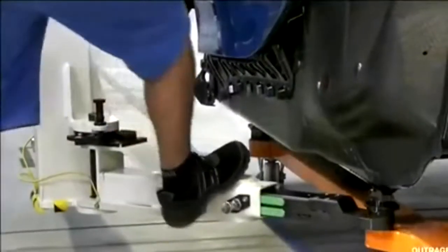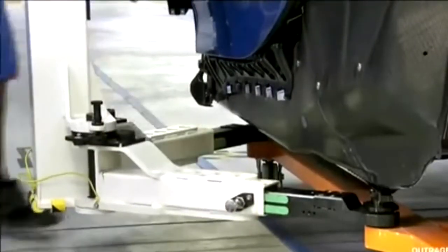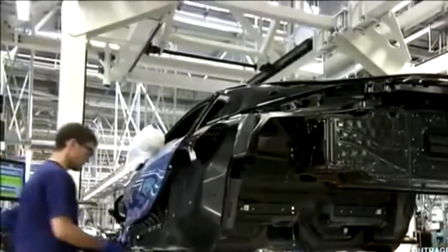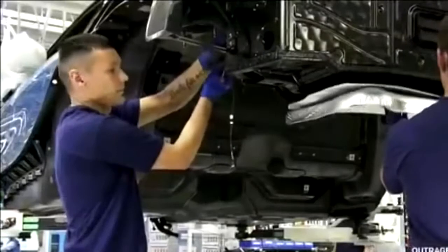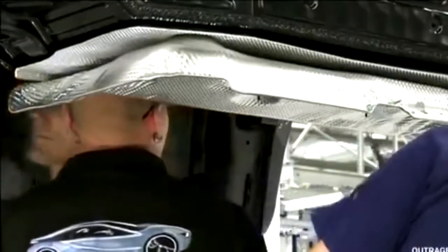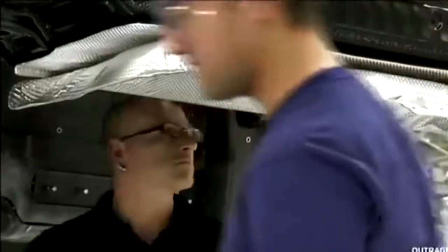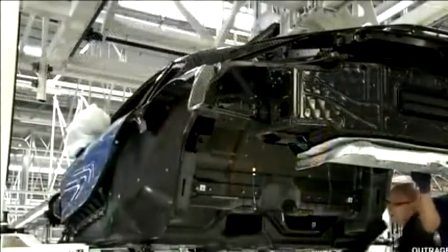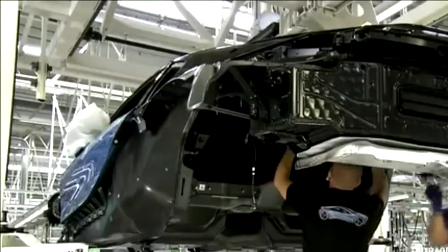Technicians now raise the life cell in order to install sound and thermal insulation materials. Sound is an important factor in the i8. BMW chose specific building materials for their lightweight and sound-absorbing properties. The car is already quiet thanks to its electric motor. It can power the car in a nearly soundless all-electric mode.